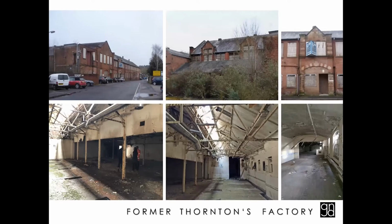So it was really key to focus on these heritage assets, and particularly we did quite extensive surveys of the existing Thornton's factory, looking at what it looked like inside, looking at its structure, the shell we were left with. And as you can see, there was quite a lot of work to be done to make that building as good as it looks today.